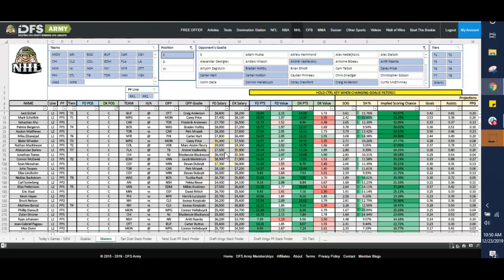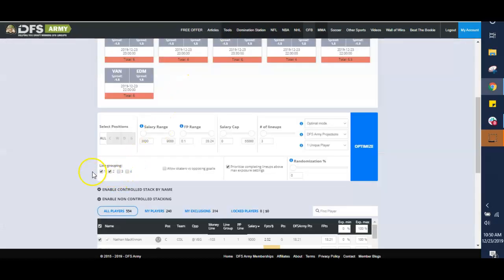So maybe he's somebody that we build a stack around and we stack up that top line or that top power play unit or whatever. These are just ideas. We get thoughts. Now, I don't see a dirt cheap guy until I get down here to Carl Soderberg. So if I'm really hurting for some value, I'm going to keep him in the back of my mind. And my second center might be a deep value guy that's playing well lately. Okay, again, generic research. So once I'm done with this, I will jump over into our domination station optimizer.